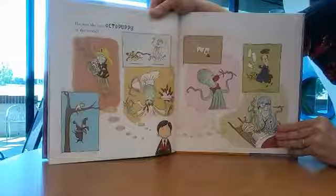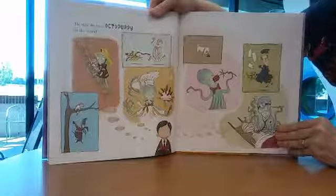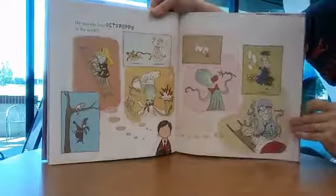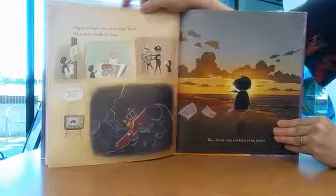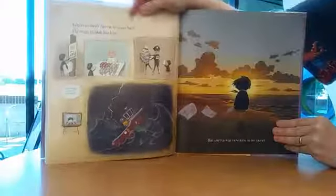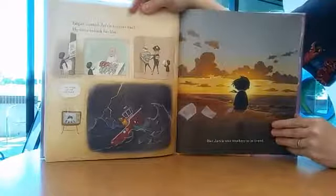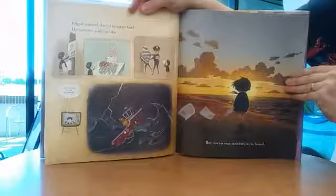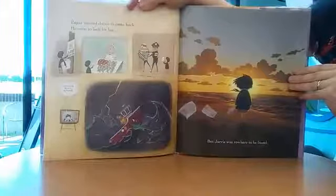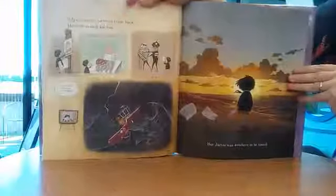And then Edgar begins to think of all those amazing things that only Jarvis could do. And Edgar wanted Jarvis to come back, and he went to look for him. See, he's made a poster, and he's gone to ask the fishmonger and the police and put an ad on television. And he says, I was wrong. He was my friend. He even braved the stormy seas. But Jarvis was nowhere to be found.